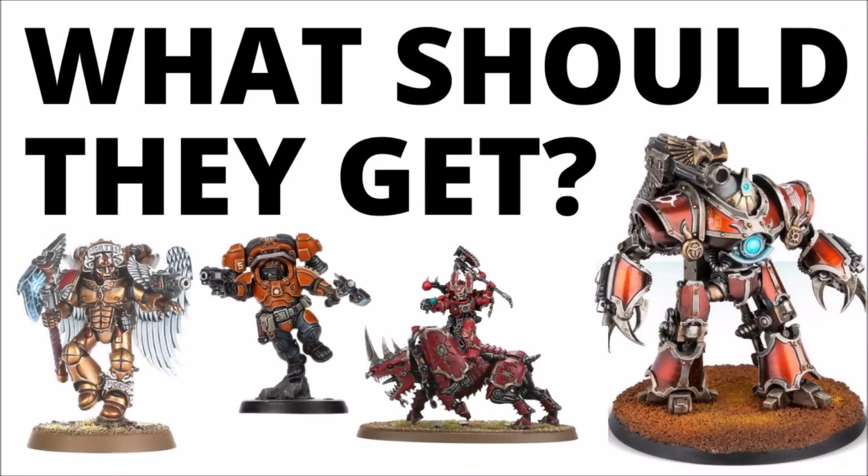So if Games Workshop stick to their normal release schedule, then for every Warhammer 40k codex that comes out, there should be a corresponding miniature release. Let's talk through all the codexes to come in 10th edition, what the factions should get, and perhaps what they're most likely to.